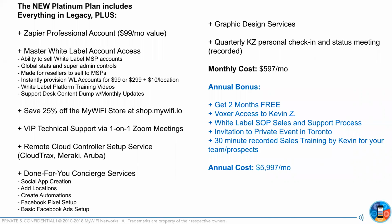You'll also get Voxer access to me. For those who don't know what Voxer is, it is like a walkie-talkie app that you have for iPhone or Android. You can leave me a voicemail at any time, and I will get back to you.